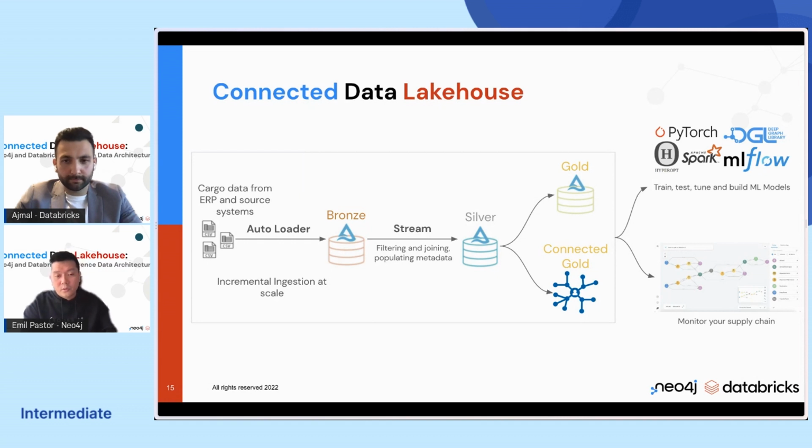Both of those gold layers, the connected gold and the gold layer from the Lakehouse architecture, will complement each other. That will be used in training a machine learning model. At the same time, we use this to visualize the data either as a graph using Neo4j Bloom or in any of your favorite dashboards in tabular form.